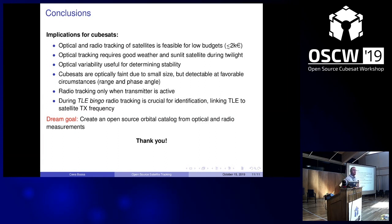Hi, thanks for the talk. With optical tracking, can you know the altitude of the object? From a single point, no. But if you have a few points, then you get to know the angular speed. And certainly, if you assume it's a circular orbit, then you know the orbital altitude. If you think it's eccentric, then it becomes a bit more difficult. But you will certainly know the range of velocities that are possible to give you that angular speed. Thanks.